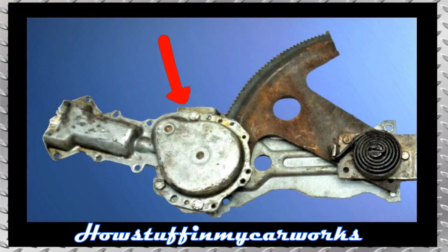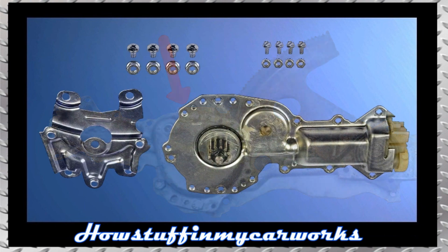Number 2. The power window lift motors in some of these vehicles are prone to experience premature failure. When they start failing, the window rolls up very slowly, and as the motor gets worse, the window doesn't roll up or down at all. Replacing the bad window lift motor with a new replacement of better quality solves the problem.